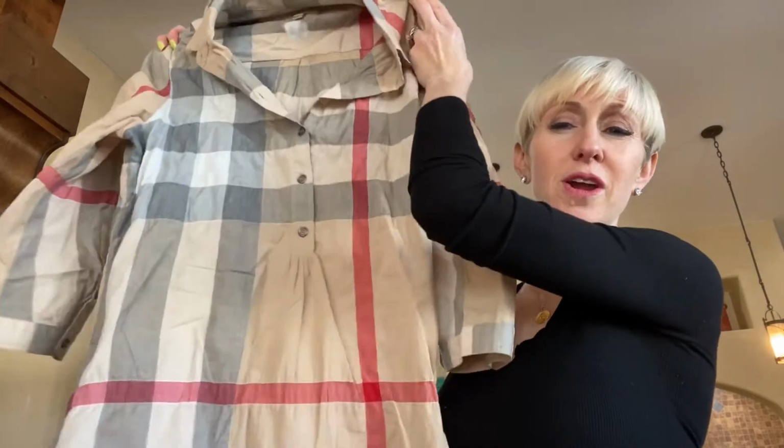So what am I letting go of? Well, here are a couple that you guys like. There's no question in my mind. Okay, this was a phase. Do you guys ever have fun things in your closet where you're like, yep, I remember that phase, and wow, what was I thinking? Here is a Burberry shirt.